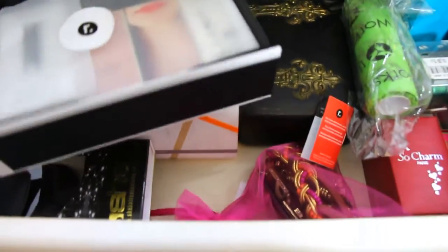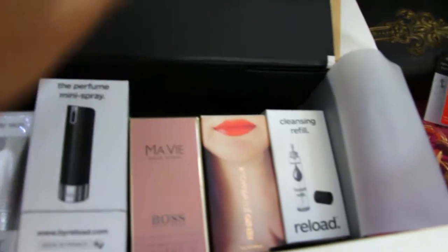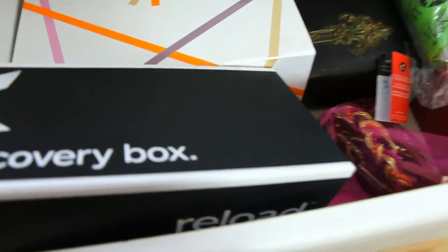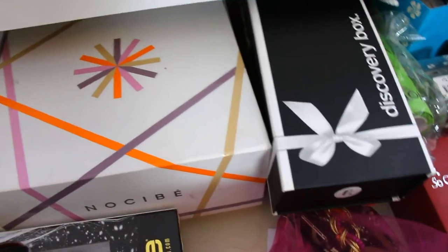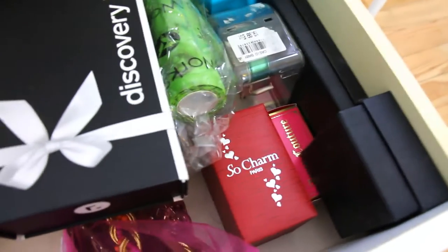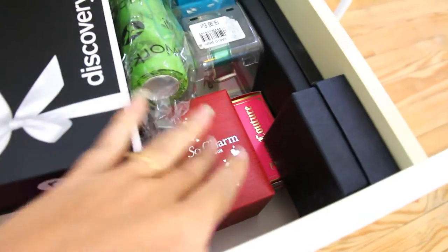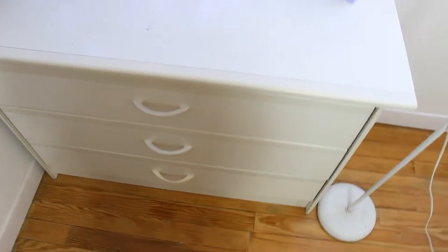This is a box from Reload, which is amazing. This is the Discovery box, and I have received a small spray to put in your bag with some small size perfume, and this is really great. I don't know if you can find things like that, but I think you should, because in England or in the USA you are always in advance compared to France. You are so lucky. And here some jewel boxes. And I won't show what's in the last drawer because this is only bedding.